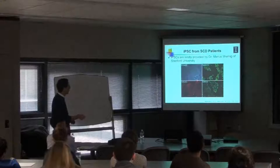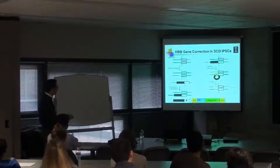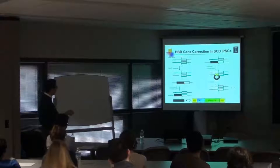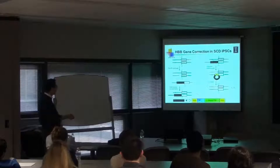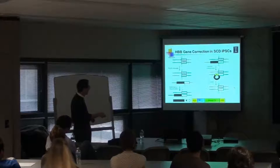So we obtained them, and then we want to see whether we can correct the mutations in those iPS cells or not. So we try to combine this with the piggyBac transposon technology as well. We design the TALENs that can introduce a double strand break at a target place, and then through homologous recombination we can recombine, and then we also use the transposon technology to remove the marker, right? So that you can have the functional gene. So we find that this actually works.